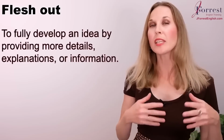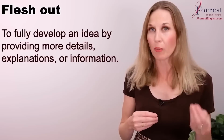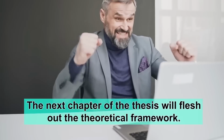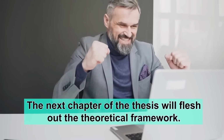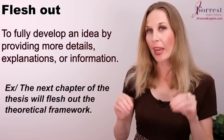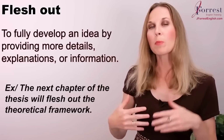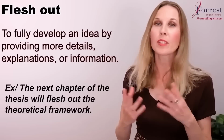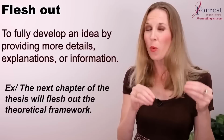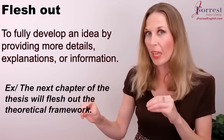To flesh out. This is to fully develop an idea, and you do that by providing more information, details, or explanations. For example, the next chapter of the thesis will flesh out the theoretical framework. If I read this, then I know that the next chapter will provide more information about the theoretical framework. I'll know that right now, I don't really know what the theoretical framework is, but that's okay because the next chapter will flesh it out.